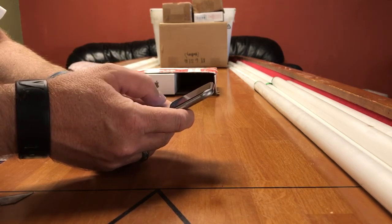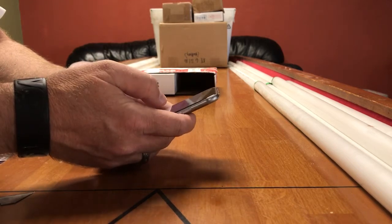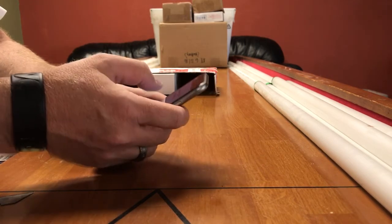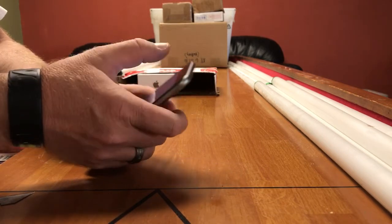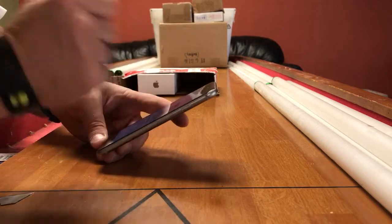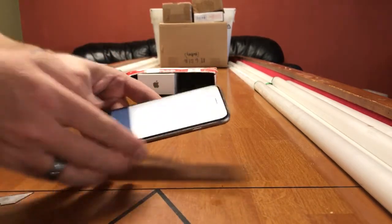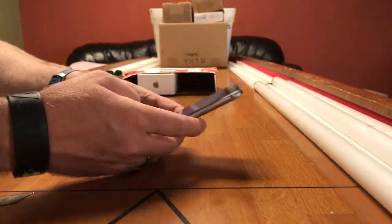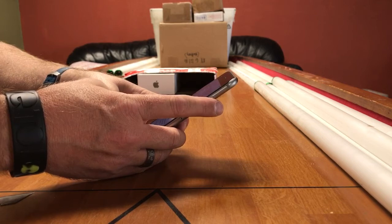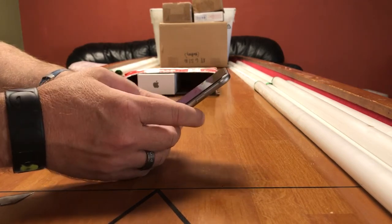I don't see the hotspot. Is it active? Got it. Got it.